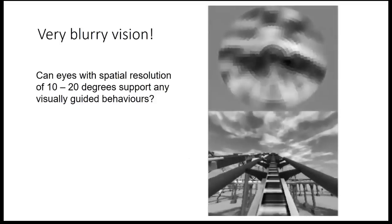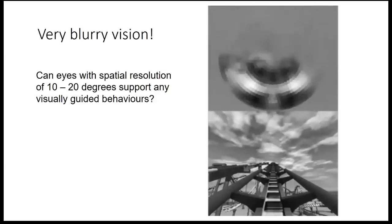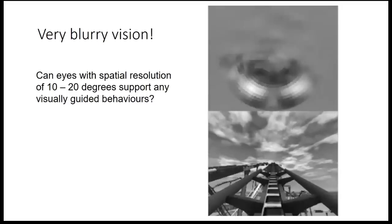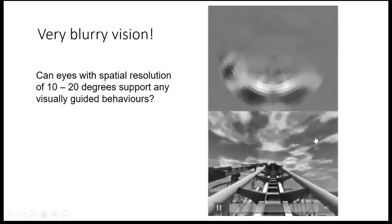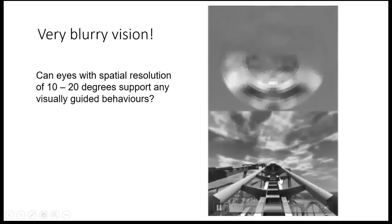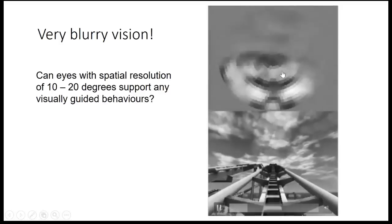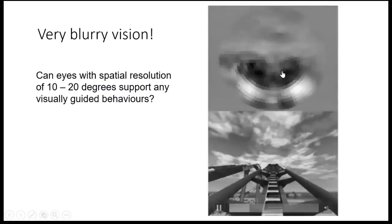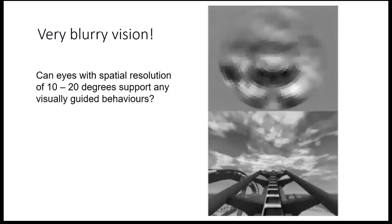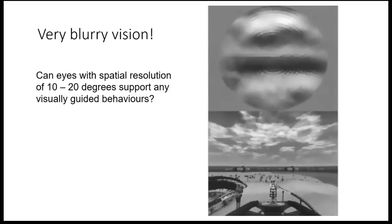And just to let you see how the world appears to them, we of course put them on a roller coaster on Santa Monica Beach and modeled how they would see this. And this is how the human eye resolution would see. And of course, we see lots of details on the roller coaster, in the sky, on the beach and whatnot. But with this blurry vision, all these details are filtered away. So the only thing that makes a contrast on the retina are huge objects. And this, of course, already tells us that it's only large objects they're interested in seeing.